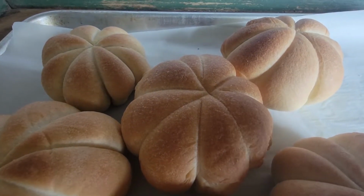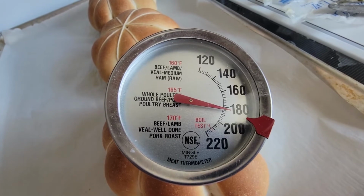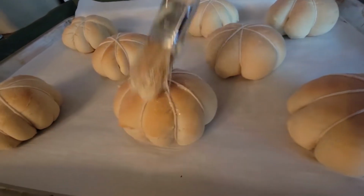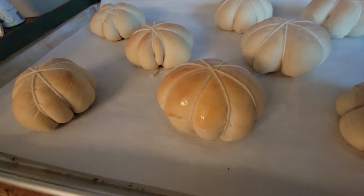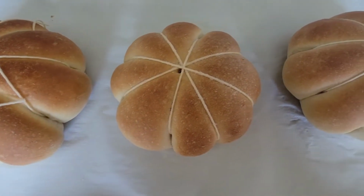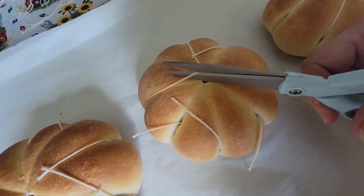You can cut them. I like my rolls at around 190 degrees. They're done. It's not gooey inside. I bake these at 375 for 15 minutes. I brushed them with butter and let them cook for another 5. And then you cut the string when you're done, and you just pull the strings off.